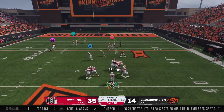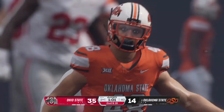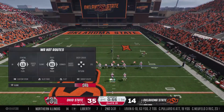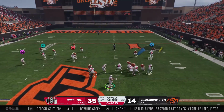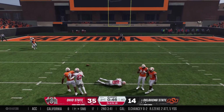Wants to throw on 1st down. Pocket breaking down. Can't find the man, and he'll be knocked down at the 40. The Buckeyes have put themselves in dire straits after that last play at 2nd and a mile. Wants to adjust the pattern. 2nd down, he'll throw it. Throws for the tight end. And that's going to be incomplete.